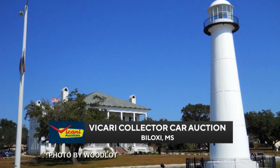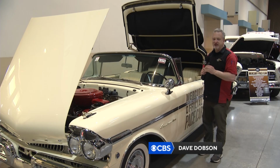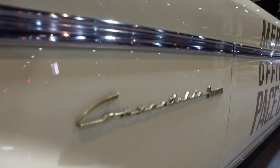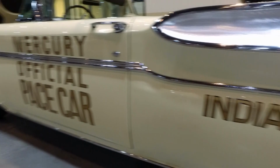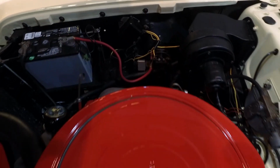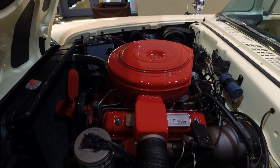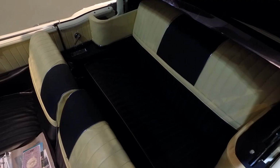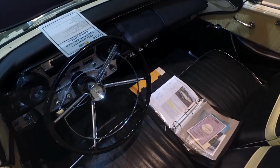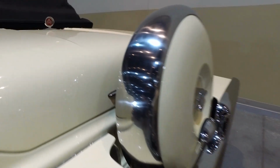Welcome back to the Vicari Collector Car Auction in Biloxi, Mississippi. For my friends and family, everybody knows that I am all about the Indianapolis 500, so this car caught my eye immediately. It's a 1957 Mercury Turnpike Cruiser in Sun Glitter Gold. Yes, it's one of the original pace cars, number one of 1,200 built that year. It's got a V8 under the hood that makes 290 horsepower, and of course it has the Merc-O-Matic transmission. The Mercury Turnpike Cruiser was the car that led Pat O'Connor and the field to the green flag in 1957. That year, Sam Hanks won the race, retiring in victory lane on his 13th attempt. He finally won.